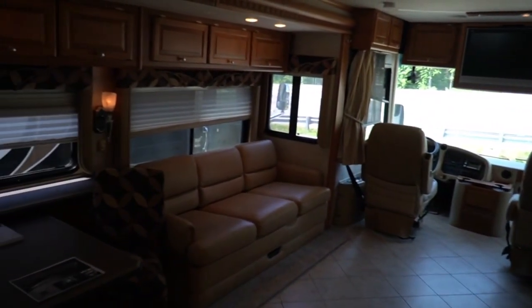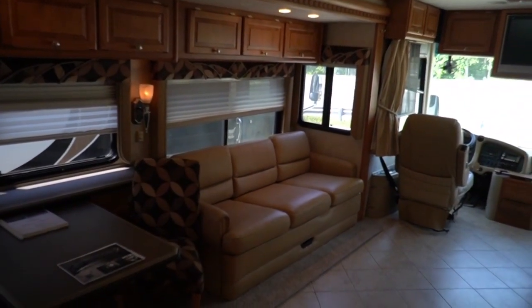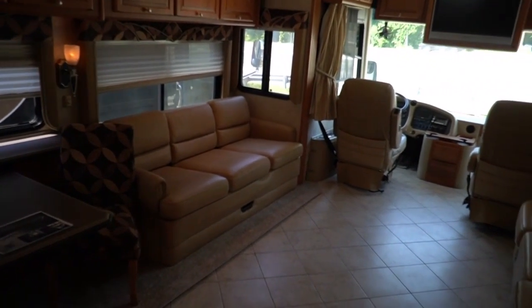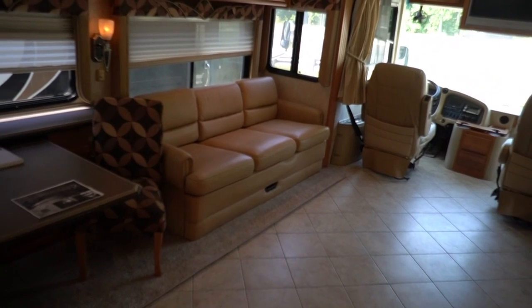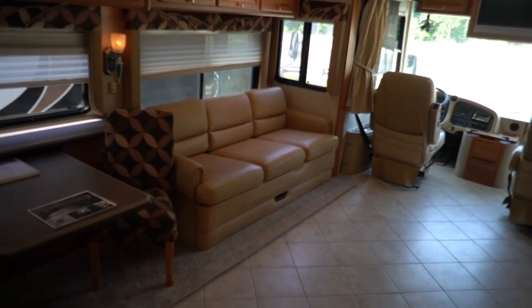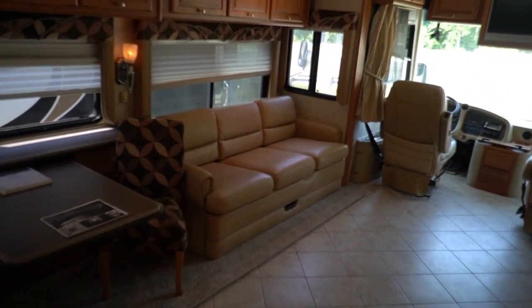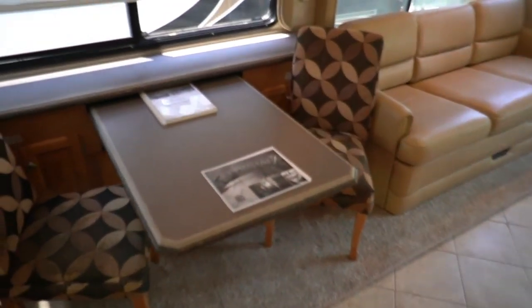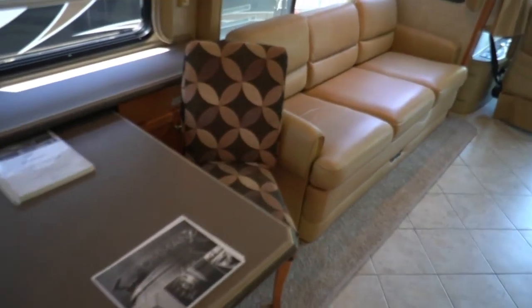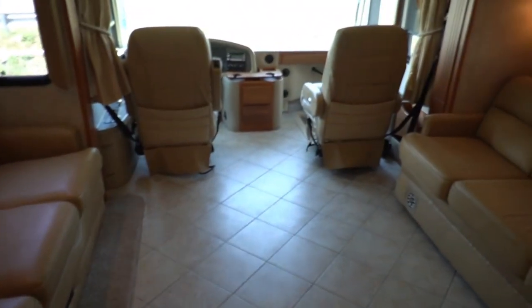So, guys, come out and look at it, be your own judge, come test drive it. All we ask you to do is no test drives on Saturdays. And please call ahead before coming to look to verify availability. And please let your salesperson know when you call that you want to test drive it, so we can make sure there's fuel in it. We can get the slides in.